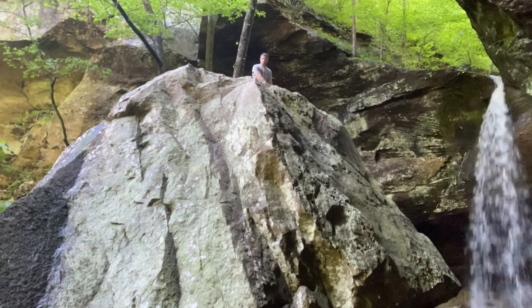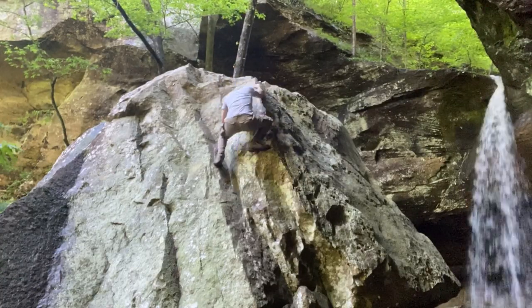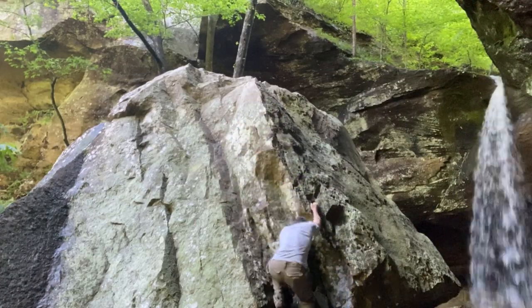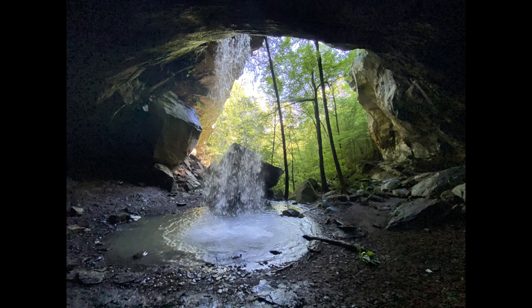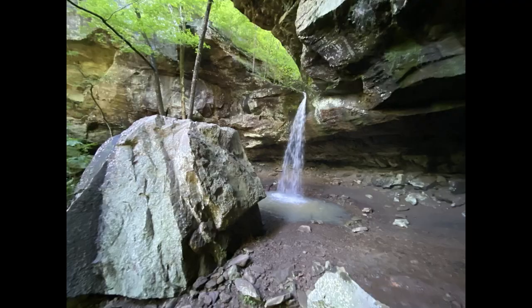At this point, we decided to head on out and head home. I didn't video any going out because it's the same thing, and we just enjoyed our time with the kids. But we made it back. It was a pretty good hike. Made it just fine with the kids, and the water was really good today.